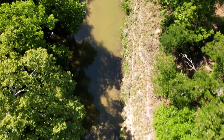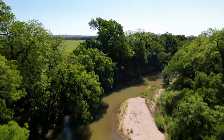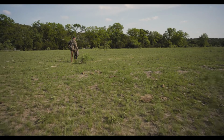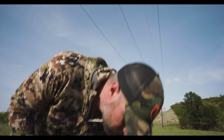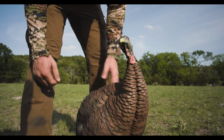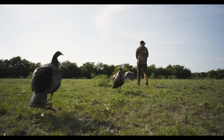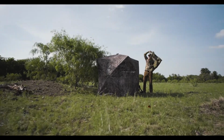After my quick scouting trip, I found the perfect spot for this afternoon's hunt. There's a creek that runs through the property, tracks everywhere, feathers laying around. We're gonna get set up here. We get our muddy blind set up and our Avian X decoys out, and we're in for the long haul this afternoon.